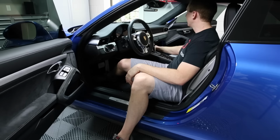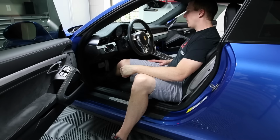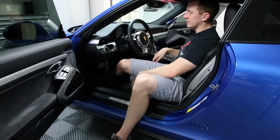I was torn on whether I'd get that or not. I guess if you're $100,000+ in, what's another $3,000? But you got to draw the line somewhere. Like I said, there's $50,000 worth of options in this thing. So the leather sport design steering wheel is a zero cost option, so you can choose that, and I like that. I prefer the leather. I just feel like Alcantara tends to wear out.